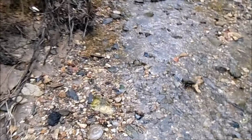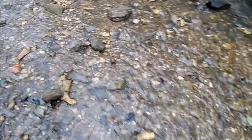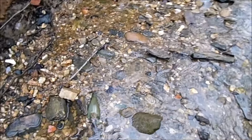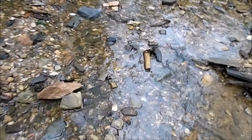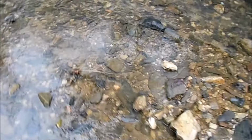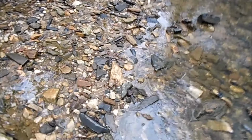But some glass has hung up on the rocks. Yeah, a lot of glass. Wow. Some glass is showing up anyway. So much to look at over here. Well, I'll turn the camera on when I find something.